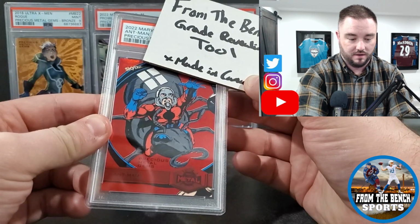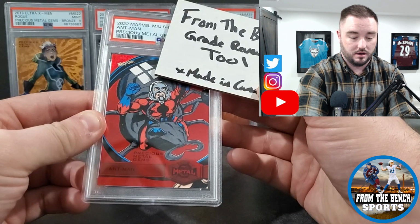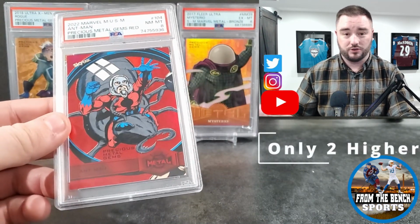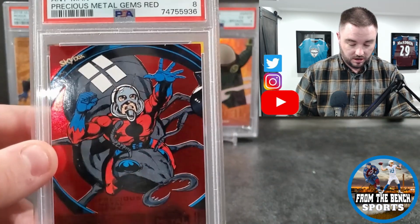So here we go. High series of Ant-Man from this year's 2022 MU Spider-Man, and it is okay. We get an 8, so it crossed over perfectly. So pretty consistent, decently clean card.